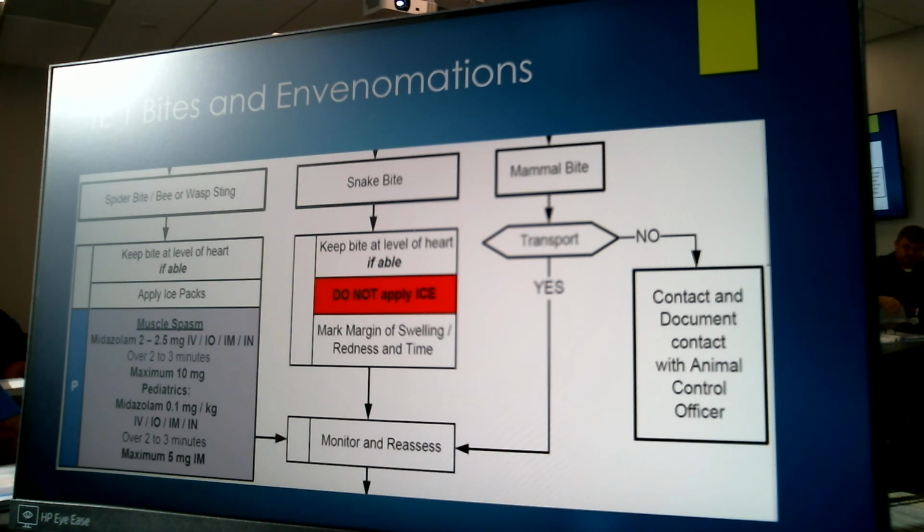TE1, bites and envenomations. Spider bites, bee and wasp stings, snake bites, and mammal bites. Before, a lot of people wondered about the Versed under the spider bite. I know I did, and I asked a long time ago, why the heck is Versed under the spider bite, right? So it's explained now. If they're having severe muscle spasms, abdominal cramping, things like that, which occurs in a very, very small amount of black widow bites, then you're going to give 2 to 2.5 of Versed for that.